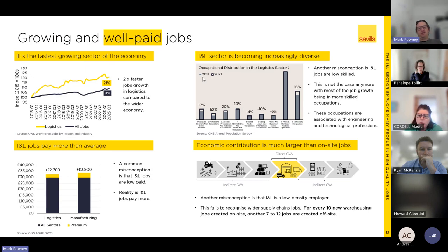I won't focus too much on this. This is more about the message, but there's a lot of misconceptions about this sector, that it's low paid, low skilled. It's not. These are all government statistics here. The first one shows jobs in the logistics sector are growing at twice the rate of the wider economy. They've grown by 21% in the last 10 years or so versus 9% for the economy as a whole. The top right-hand chart shows the major occupations in the UK and how they're growing within the industrial logistics sector. You can see the higher skilled professions are on the left-hand side, so managers, professional occupations, associate professional, and then they get lower skilled as you move along the axis. You can see most of the growth is happening in the most skilled jobs.